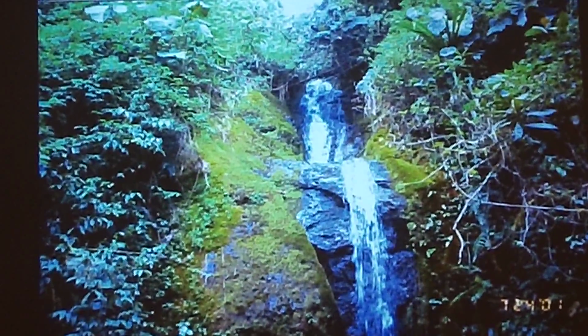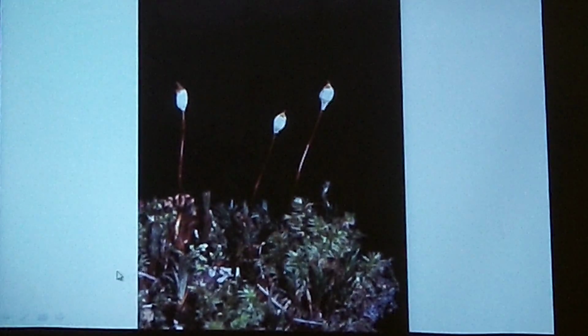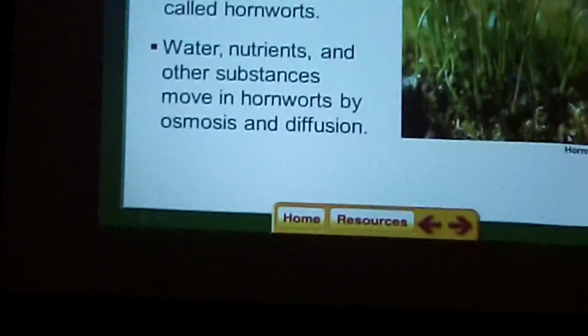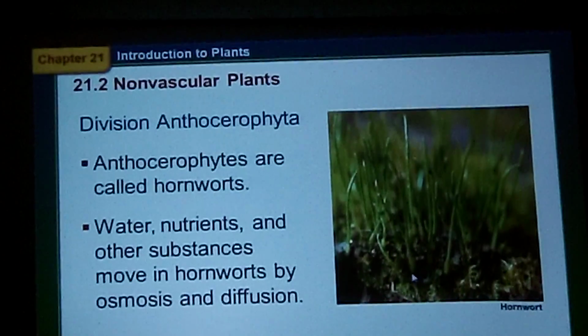Isn't that interesting? There's an up close of some of the moss reproductive structures. They reproduce using spores that travel through the air, kind of like how fungus reproduce. And that little thing that you see there is a little green plant called a hornwort. A hornwort is also a non-vascular plant.